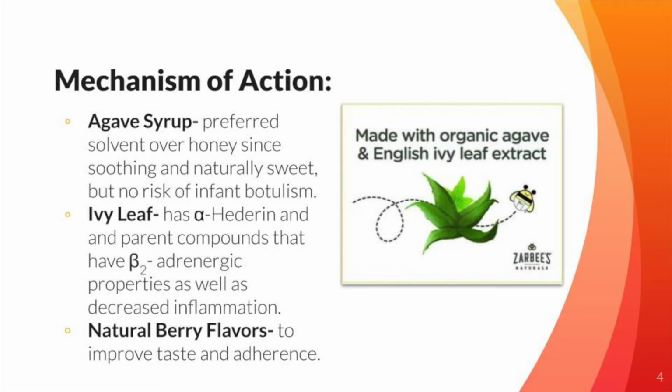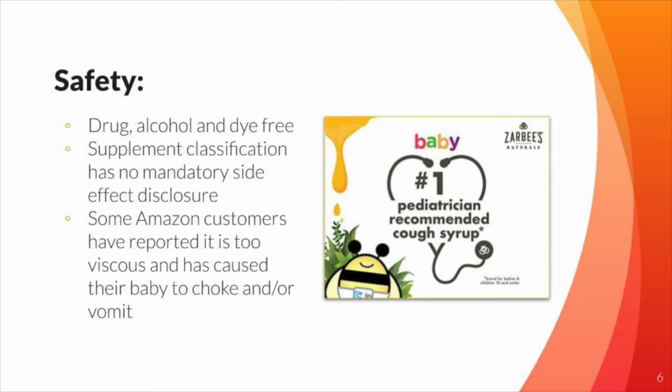The main ingredients in Zarbee's are agave syrup and ivy leaf. Agave syrup is used to coat the throat in replacement of honey, which cannot be used in children less than 1 year old due to risk of infant botulism. Ivy leaf's active ingredient is alpha-hederin, which has been found to have mucolytic, spasmolytic, bronchodilator, and antibacterial effects. Ivy leaf also exhibits beta-2 adrenergic properties as well as decreased inflammation.